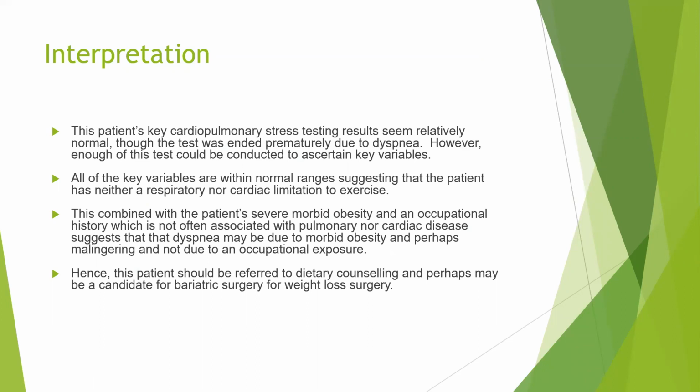This, combined with the patient's severe morbid obesity, and occupational history, which is not often associated with pulmonary nor cardiac disease, suggests that the dyspnea may be due to the morbid obesity, perhaps malingering, and not due to occupational exposure. Okay. Now, let me say this. We're not going to make this determination, or the experts aren't going to make this determination, based on this information alone. Okay. But it's going to be some key information.